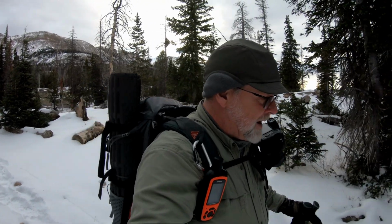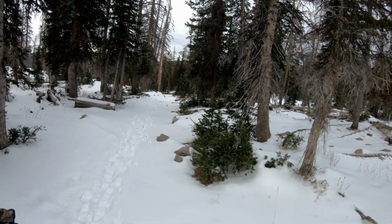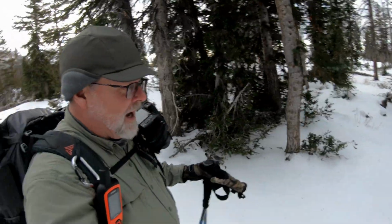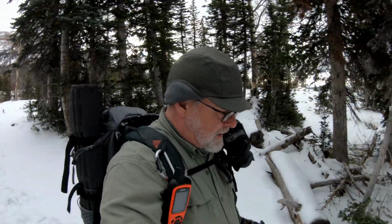Snow doesn't look too bad. I'll give you a little picture here. Don't think I'll need my gaiters or my micro spikes on. The snow is soft but not powdery, so good to walk on.